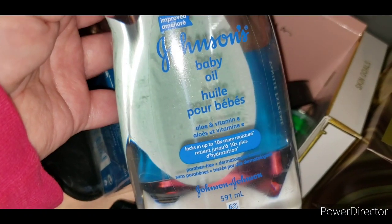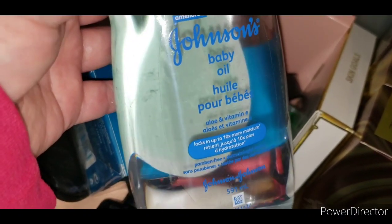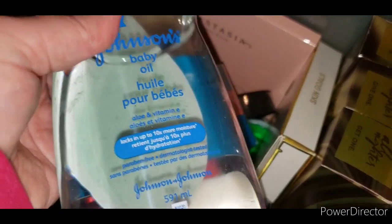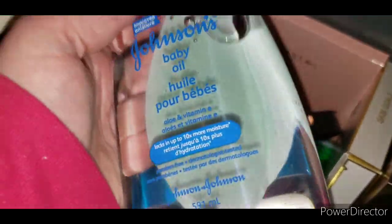I like to use baby oil too, right after showers when I have really dry, itchy skin. But this one I hadn't had to open yet because I didn't really need it this year. We didn't have a really dry winter. We did have a big storm, but my skin wasn't that bad this winter, so I didn't need it.